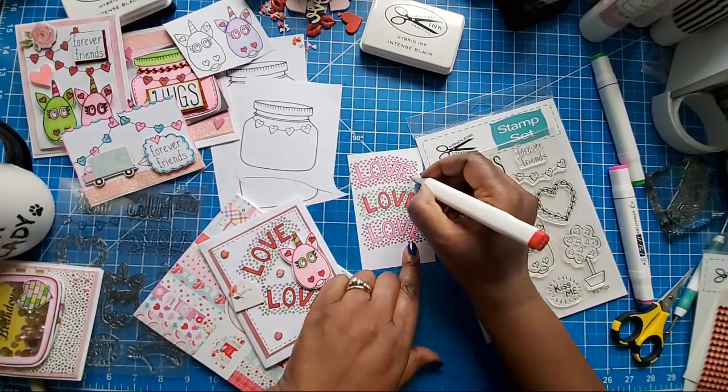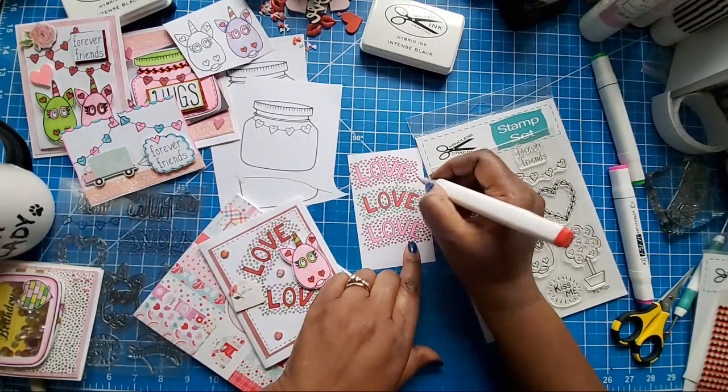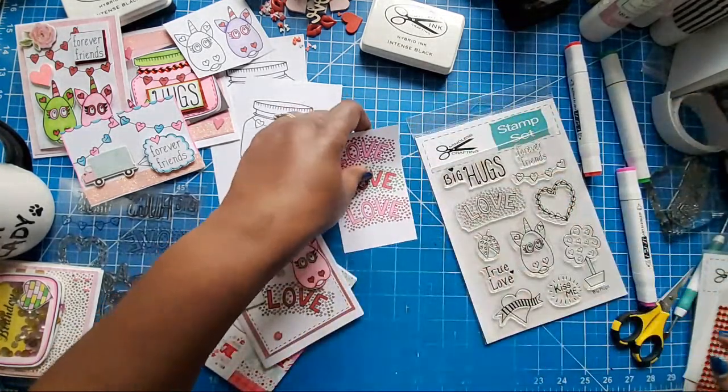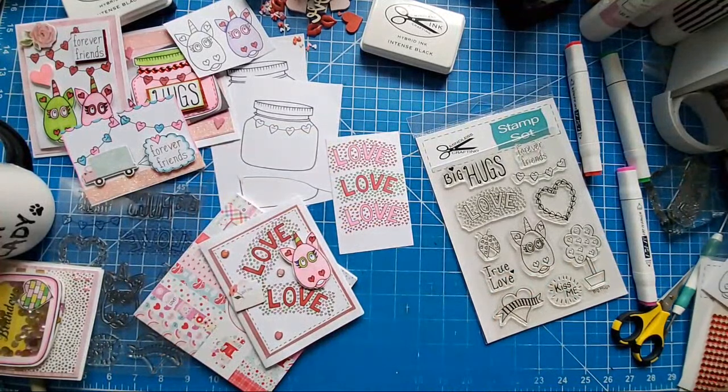Oh, I'm so glad you love the new stamp set. Thank you. This one was designed by Melanie, so I absolutely love it. She did a good job.